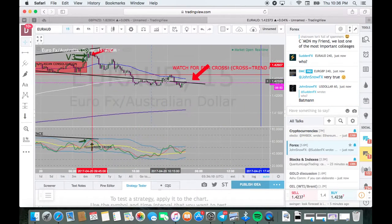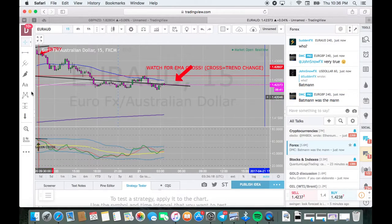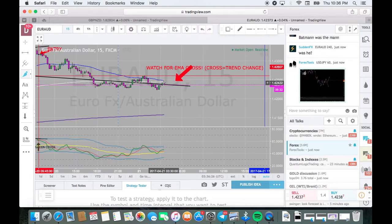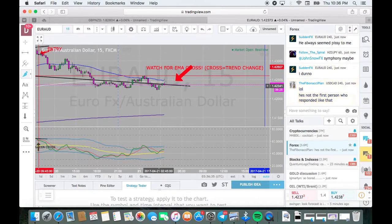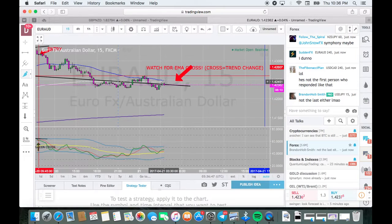So, right now, technically we have an uptrend because the blue, the 50 EMA, is above the 200 moving average, but I'm expecting a cross in the EMAs very soon, probably within the next hour or so. I'm expecting the 200 moving average to do something like this, maybe something like that, and the 50 moving average to probably cross over right around here and just confirm that downtrend that we're going after.